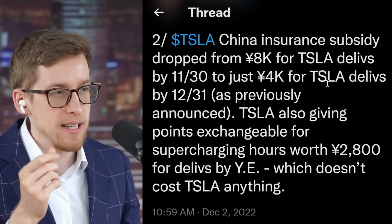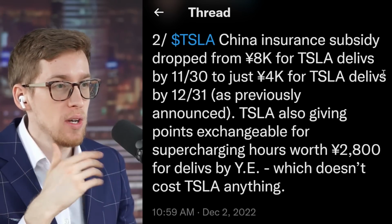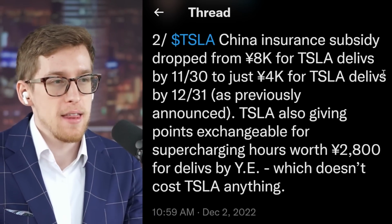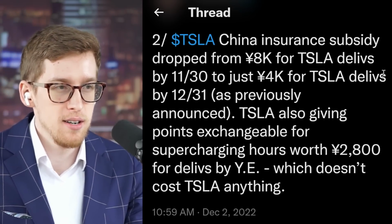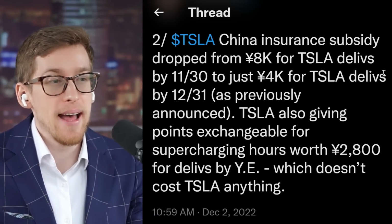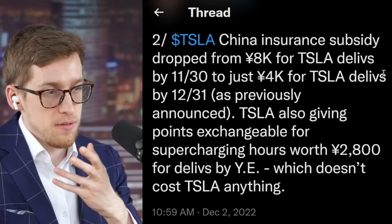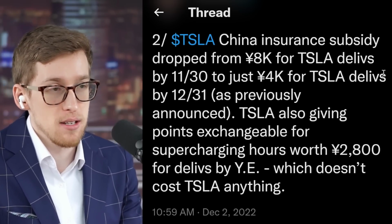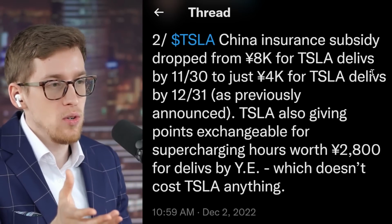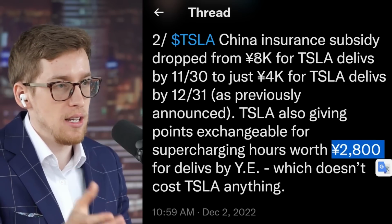When we look at the demand inside of China, we do have some good news here. Tesla China insurance subsidy dropped from 8,000 to 4,000, which was exactly as planned. I mentioned in one of the last videos that if Tesla keeps this, then that means they are perhaps experiencing some demand shortage temporarily at these prices. But them going forward with this as planned before indicates to me that demand is fairly good for now, for the time being, for this moment, specifically in China. Although they do have supercharging benefits, but this is not as big as the reduction in insurance.